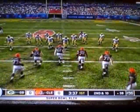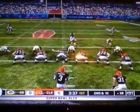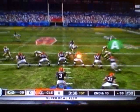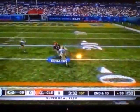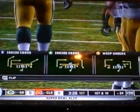They'll face second down and 10. Ball on the 39. Here's the throw. He's there for the catch. Charles Woodson makes the tackle. He got that one in there for the first down, didn't he?